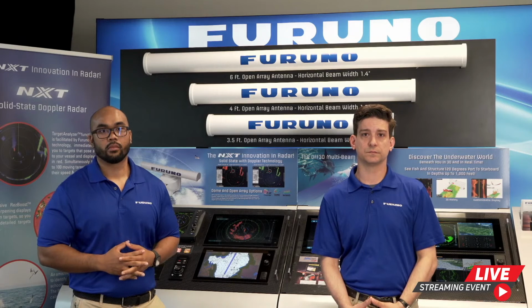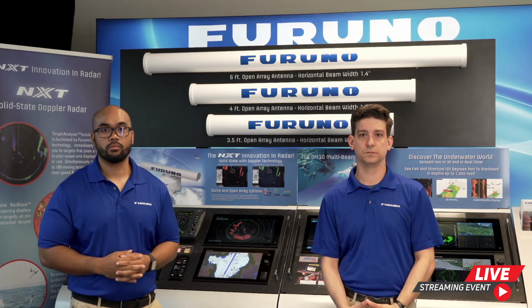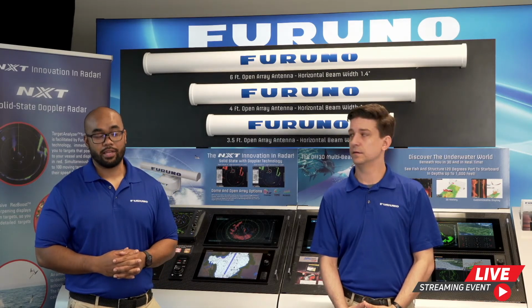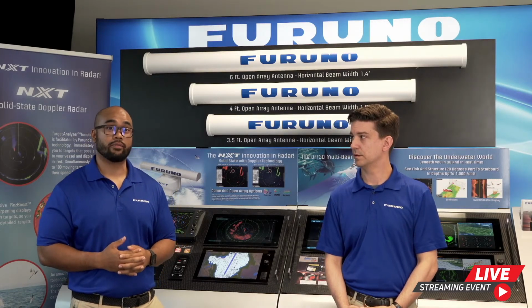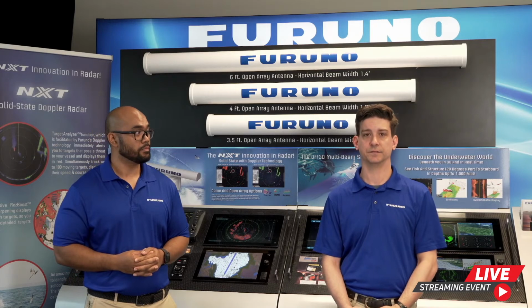So, can I use the wireless radar with an Android? The answer to that is no. Unfortunately, it's not compatible with an Android. It's only compatible with an iOS device. So iOS only.